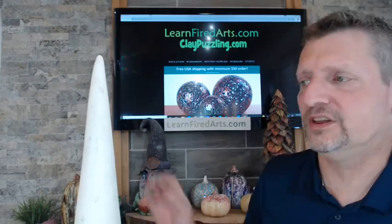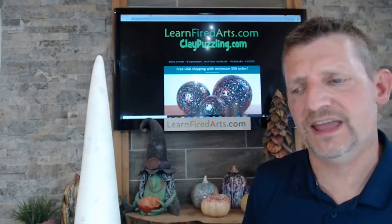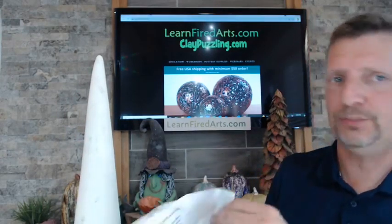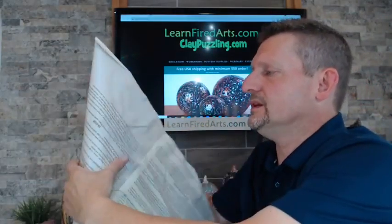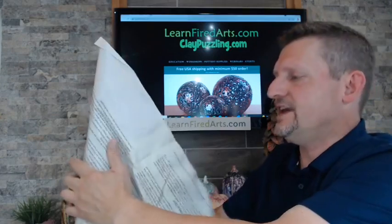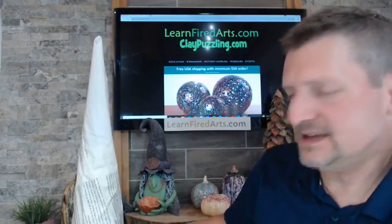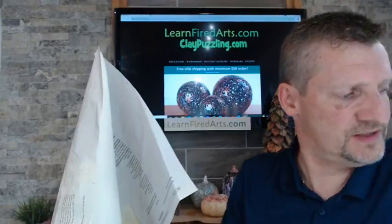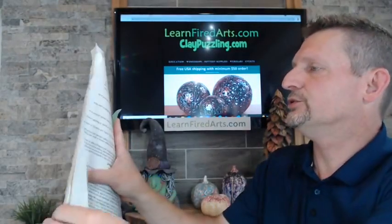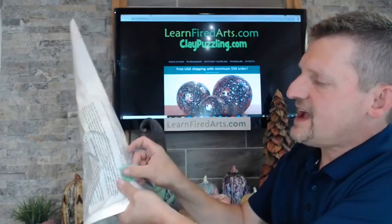All right, so the first thing that we want to do on the cone is to wrap it with newspaper. We can work directly on the cone with the clay, but if you wrap this in newspaper, it makes it a lot easier for the clay to slide off. So I usually wrap the cone, and then I take a little piece of tape and I tape the paper in place. I should have had this tape up before I let go of the paper. So I wrap it around, and then I just add a piece of tape.